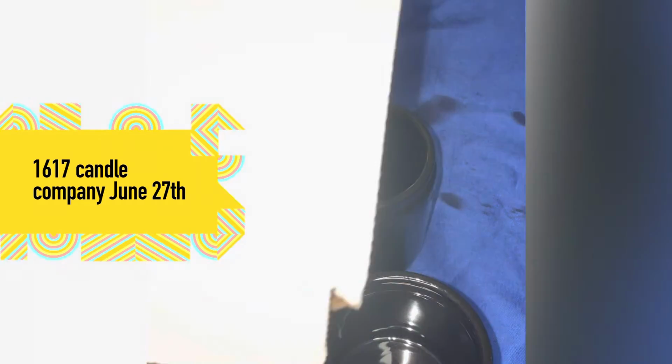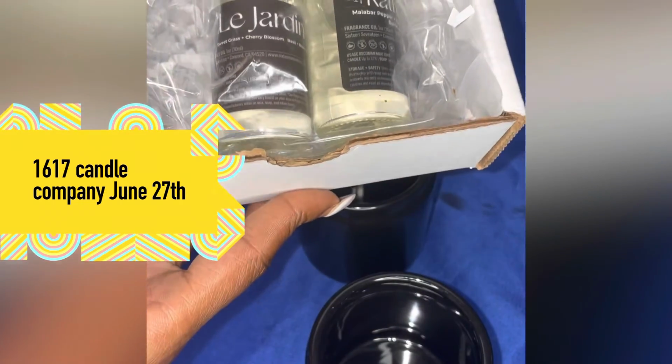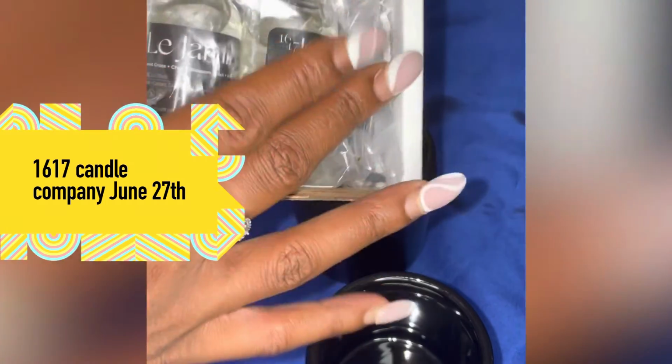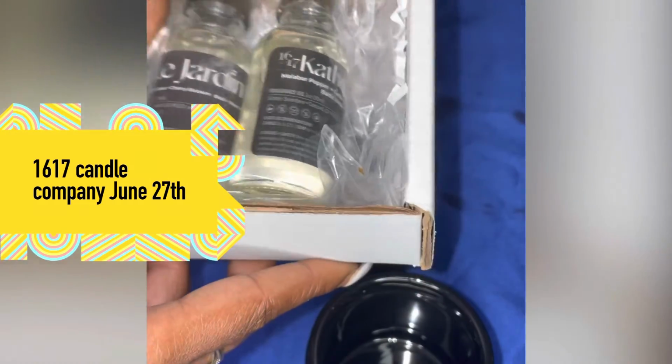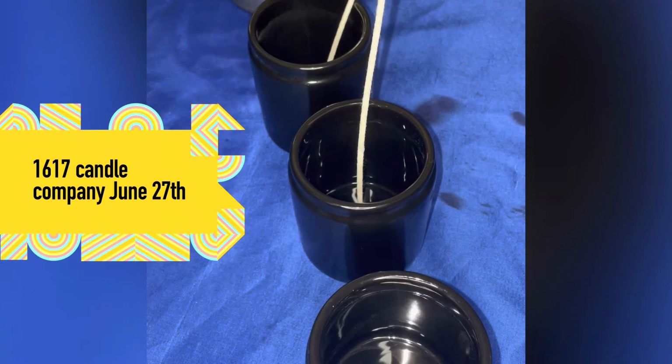So anyways, I got the package 3. It comes in this little box, and then you open it up, and the 3 little containers are like this. Of course, it's so cute. I ordered some other stuff too, but that will be another video.